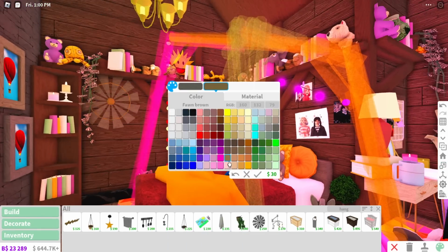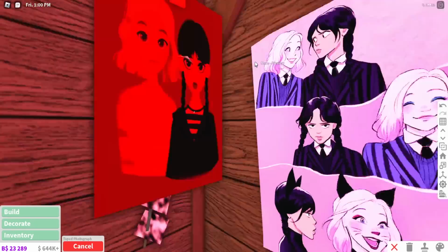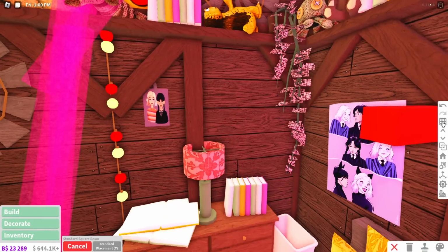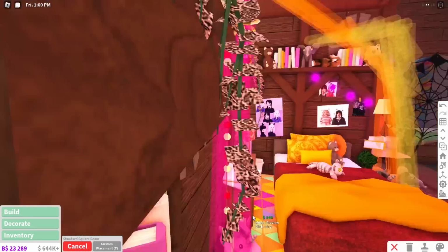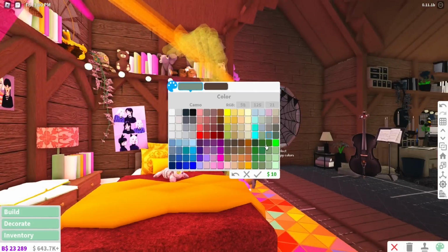I also added some more details and decoration to Enid's side because her theme is overly cluttered and very pink and happy colors. I also added a bunch of colorful fairy lights just so it would give it that type of feel.